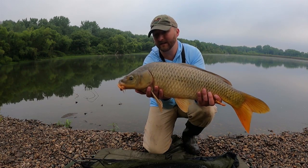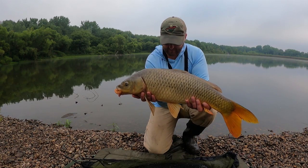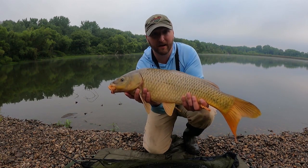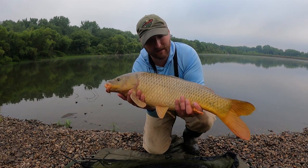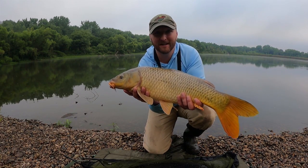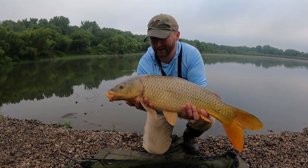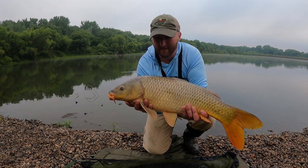It's definitely not as big as some that I've caught, but it's a hog. I've got a few in the 25 pound range, so this isn't gonna quite match that, but this is a nice fish. I was just seeing all those fish in that corner. I think they might even still be there, so I'm not gonna mess around.